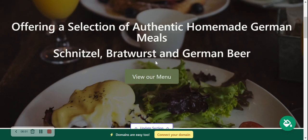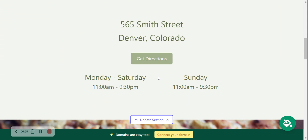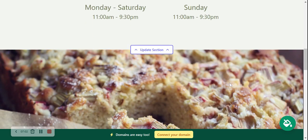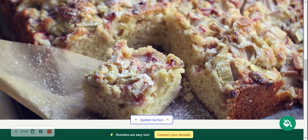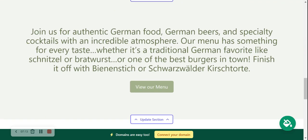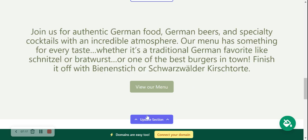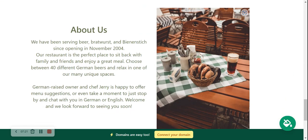Look at that. Customers can easily click on that button and be taken directly to your menu to check it out. If you need to make any amendments for your address, physical location, and your hours, go ahead and do so over here. This section, another great spot for a high quality image. Search the photo library, hundreds to choose from, or upload one of your own. Over here, again, pre-written content, button can link to various places. Head to update section and make those amendments where necessary.